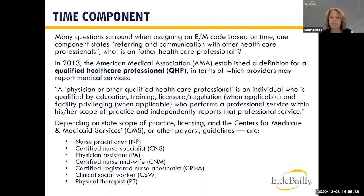So depending on your state scope and your licensing, and obviously CMS guidelines, it would be your nurse practitioners, your CNSs, your PAs, your certified nurse midwives, your CRNAs, clinical social worker, and physical therapist. And this isn't an all-inclusive list, but these are other people who would technically be QHPs.